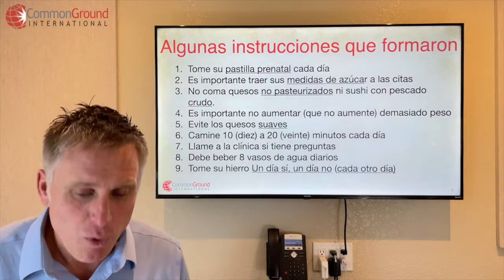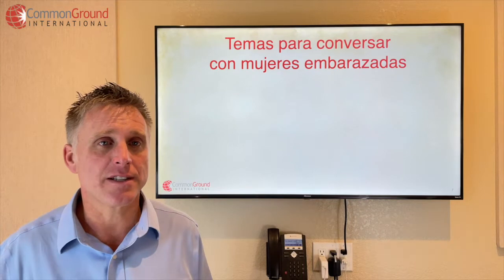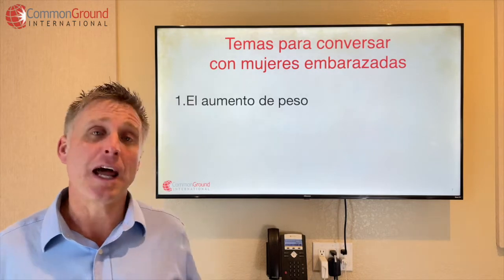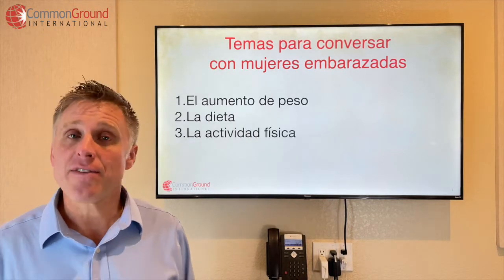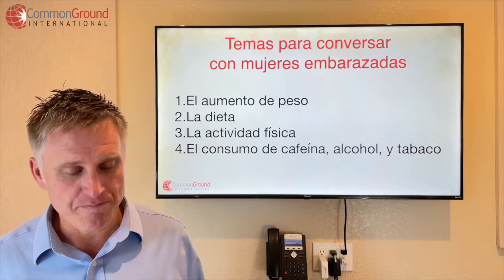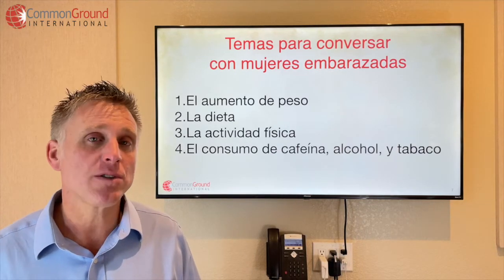So we just practiced formando instrucciones and put those instrucciones into contexto with algún poquito de educación prenatal. Luego, we identified a handful of topics that they talk about with their pregnant moms. And here were the 4 that they wanted to practice yesterday. So primero, el aumento de peso, weight gain. La dieta, diet. La actividad física, so physical activity. El consumo de cafeína, alcohol y tabaco. Okay? Muy bien. So let's get started with el aumento de peso.